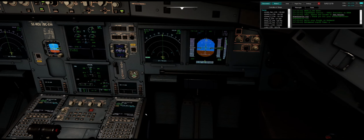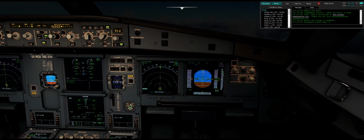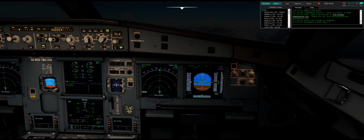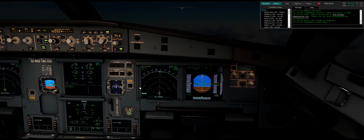1219er, Copenhagen Control, Roger, stand by. Roger. Correction, turn right, heading 050 degrees, descend 2000 feet, cleared ILS approach, runway 08 left. 050 degrees, down to 2000, Scandinavian 1219, identified, flight level 126.